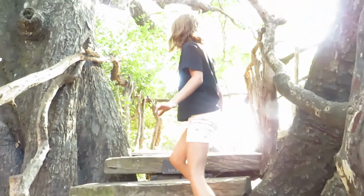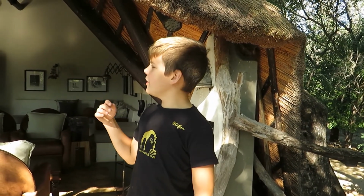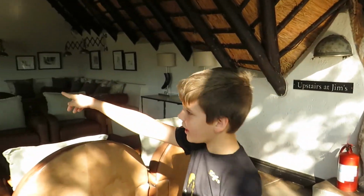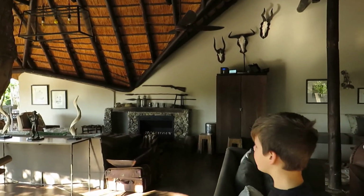Hi guys, welcome to the deck. The upper deck loft thing. Okay, come. There is a lot of sitting space here. Oh guys, look at that. Guns and the spears that they used in the old times.